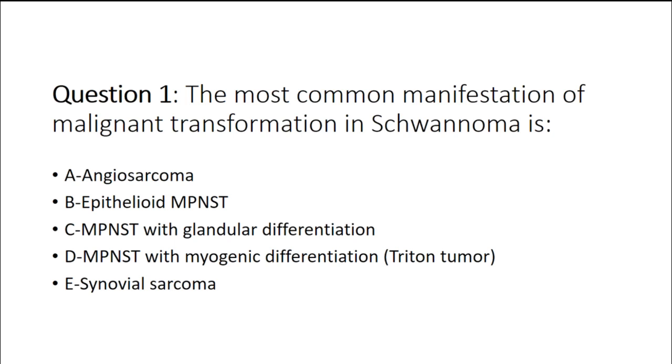Okay, so we went through the cases, and now we can go through some multiple choice questions to cover some of the material that we just reviewed. Starting with question number one: the most common manifestation of malignant transformation in schwannoma is A, angiosarcoma; B, epithelioid MPNST; C, MPNST with glandular differentiation; D, MPNST with myogenic or rhabdomyosarcomatous differentiation, what is called historically Triton tumor; or E, synovial sarcoma.